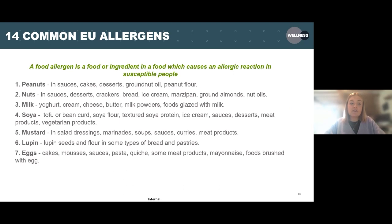Then we have eggs, so obviously you get these in cakes, mousses, but also some meat products, mayonnaise, and again, it's similar to those products that are brushed with milk. Products might also be brushed with egg as well.